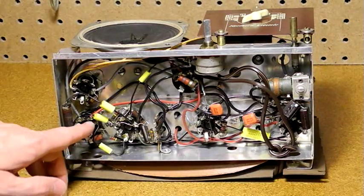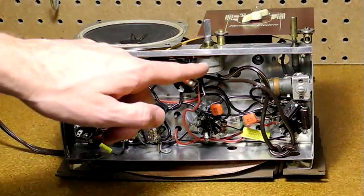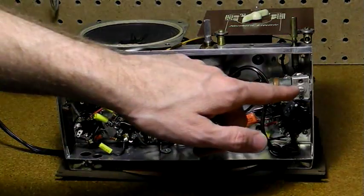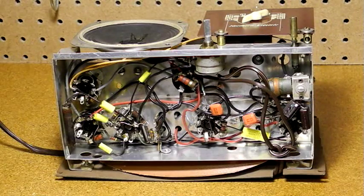At the bottom we see the tube sockets, capacitors, and resistors, volume control, oscillator coil, and trimmer cap. I've replaced the original wax paper caps with new ones. The construction is all point-to-point wiring soldered by hand.